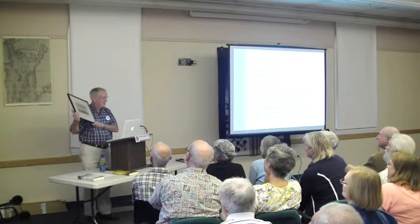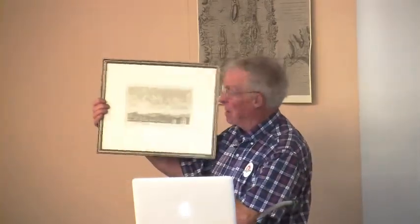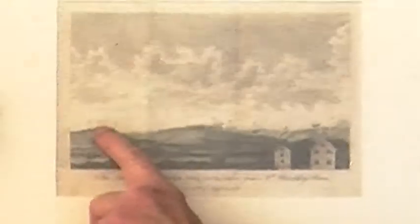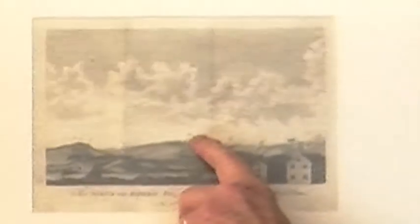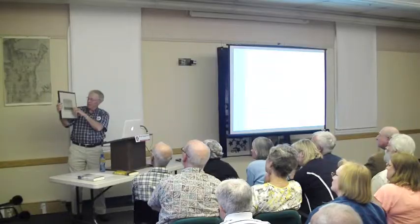And actually, since then, I've seen the whole magazine. Not just, this is a fold-out. You can see it's creased in the middle. It's a fold-out. But what it shows, you can't see it from where you are. You can come up and look at it afterwards. But Miantinomi Hill is over here. The British lines are here, and then across the Green End Valley, the American lines are over here.